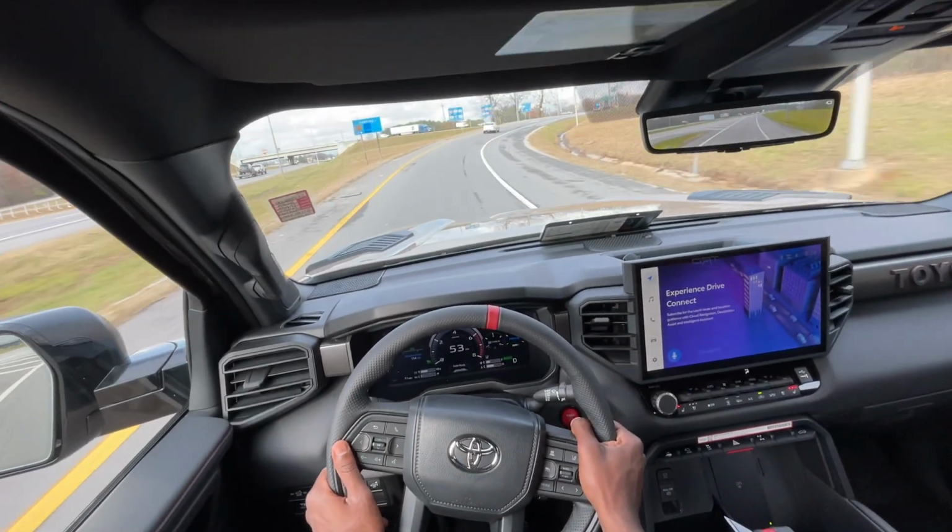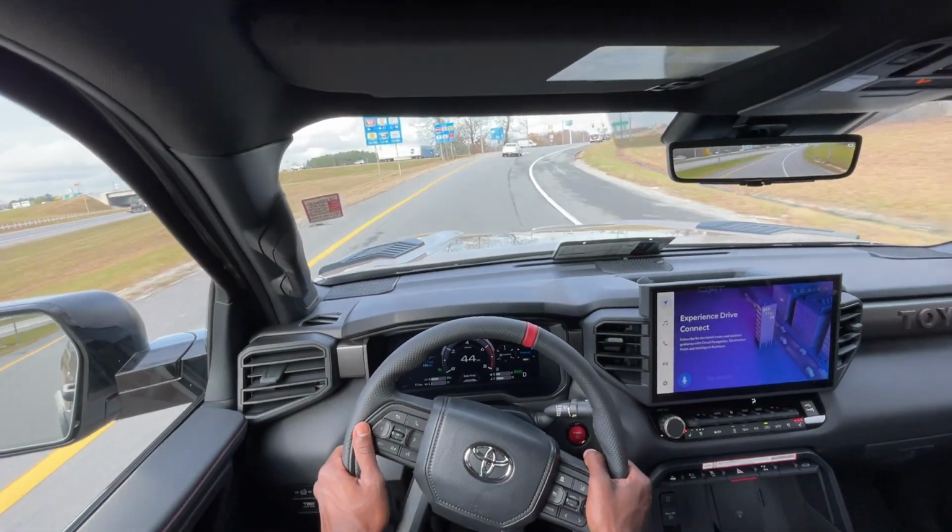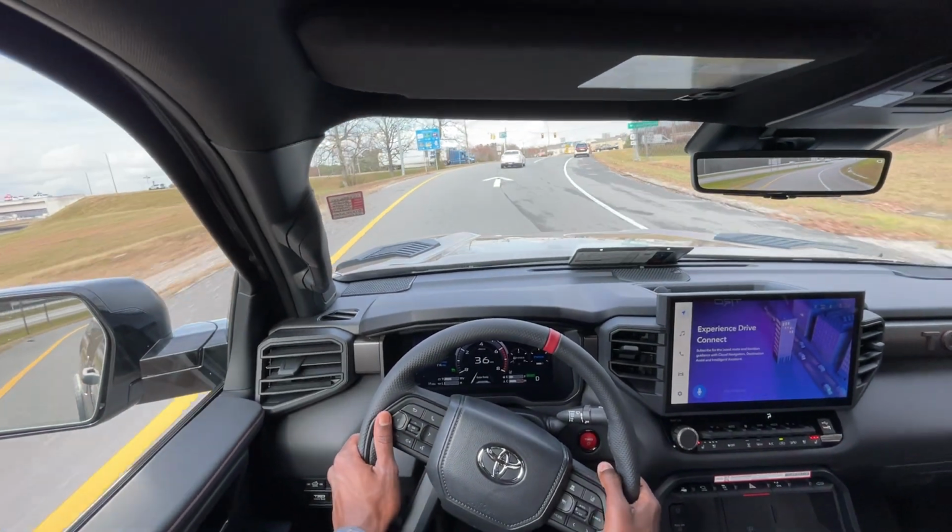But with all that being said, this will bring me to the end of my review of this 2025 Toyota Tundra TRD Pro.